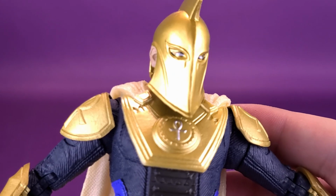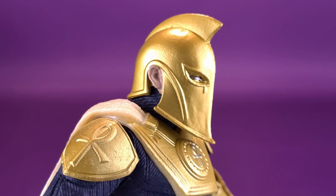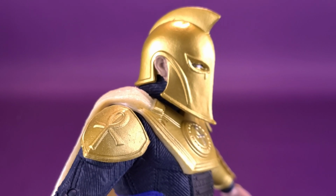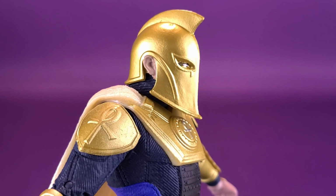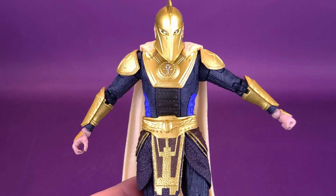Looking at the head sculpt here, classic looking Dr. Fate. Slightly modernized when it came to the Injustice 2 design, but I don't think too much of Dr. Fate's classic look was ruined, unlike, say, the Flash, which is one of my least favorite designs from Injustice 2. I actually think it worked pretty good for Dr. Fate. He got off pretty easy when it came to his design.